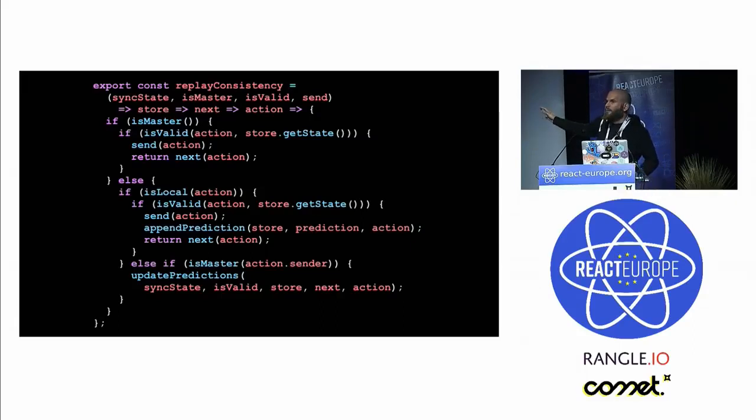So this basically puts the logic for detecting and fixing conflicts in the client, which is actually good because we're now distributing the problem across all the clients anyway. So the way this one works is that if we're the master, it's really simple. We're just going to say, is this action valid? If it is, send it to all the other clients.